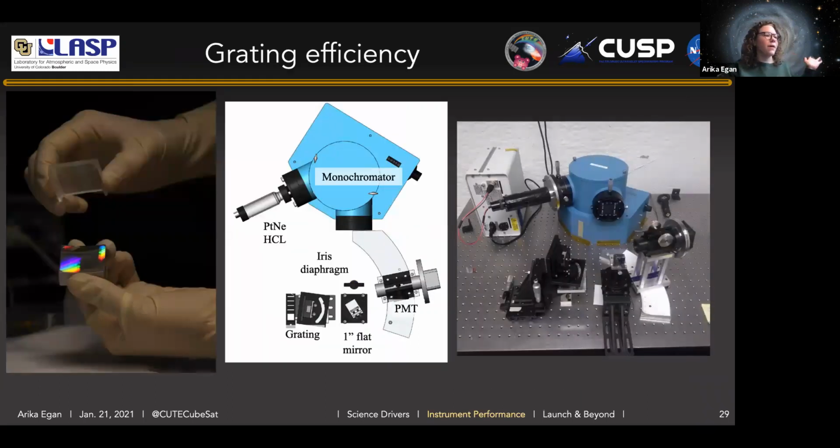The CUTE grating is really small. In this picture on the left, those are my hands holding it, and I wear size extra small gloves, so you can see how small it is. It's basically just a 3 centimeter by 3 centimeter small piece of glass. The grating is an aberration-correcting diffraction grating, which means that it focuses light in addition to diffracting and reflecting it. So in order to measure this, I designed this custom setup, an illustration shown in the middle and an actual picture of it shown on the right, to measure how well this grating reflects light within our bandpass.